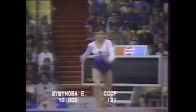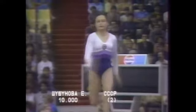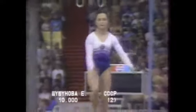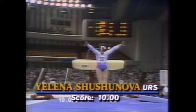Omelianchik. Now let's look at the 10 that Shushanova got on the vault just moments ago. Look at her face. She has good push here, but most importantly, look at the block off the horse. That sets her up for the perfect landing. Second 10 of the competition for her. She had one yesterday in the team competition on the uneven bars. Elena Shushanova.